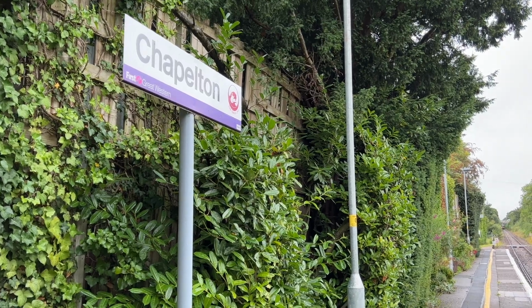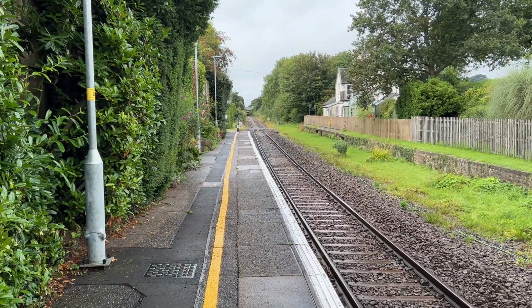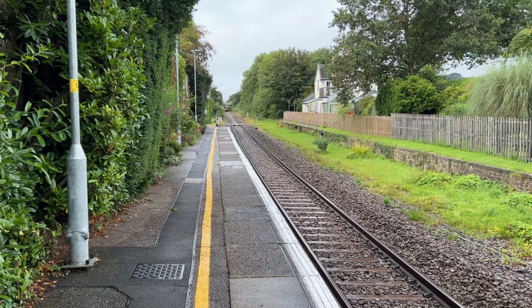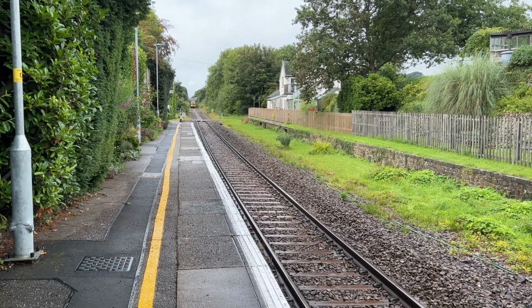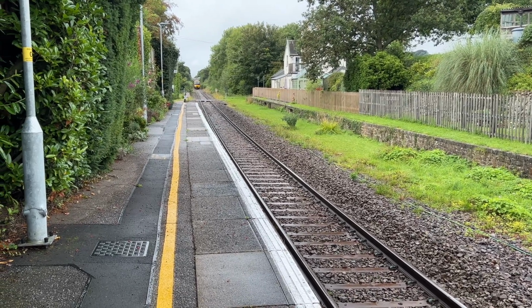Right, we are at Chapelton, pretty obviously, and this is the train coming in now. This is the last one that goes south. There's one more to Barnstaple, and then that's it. Then the next trains after that don't call here. So I'm out, and we need this to stop now to get back on, to get to Eggesford.